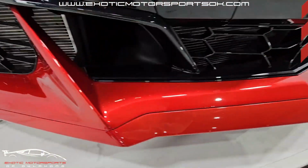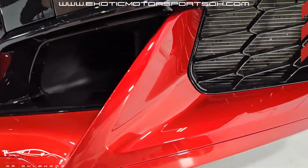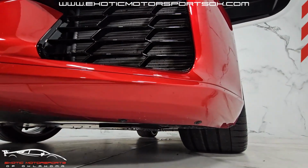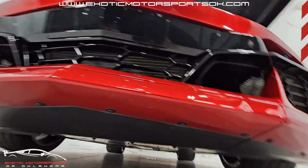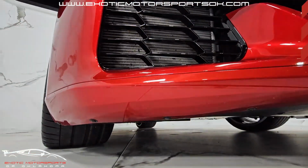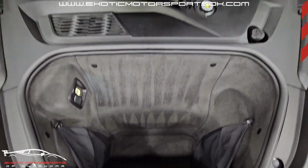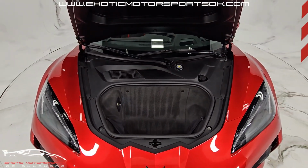Got a little chip there. A couple small ones here. See a small chip there. One right there. So far, I don't see any rash. All of that looks really nice. I don't see any rash under there. Carpets look good. All that plastic is nice and clean. The underside looks nice. I don't see really anything that stands out as far as imperfections go here.